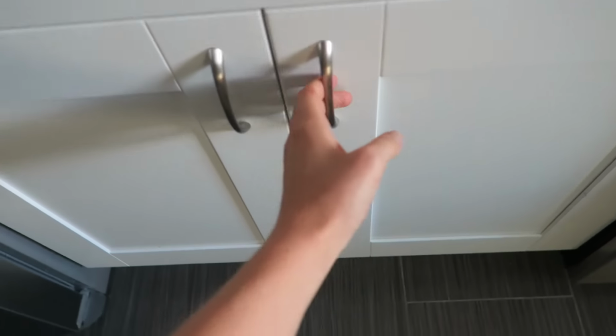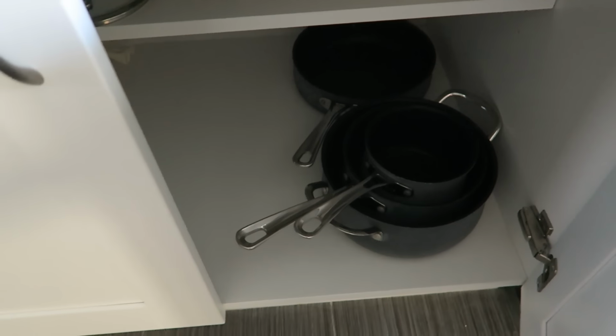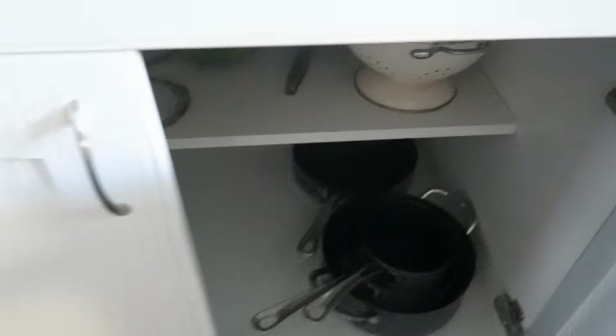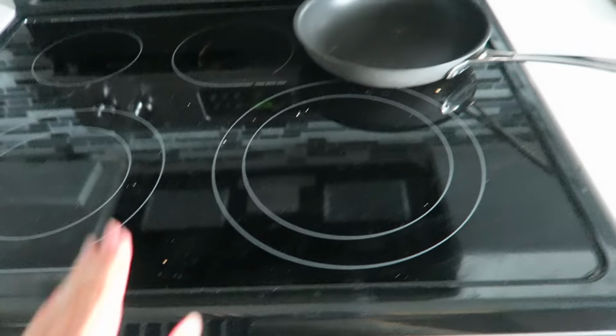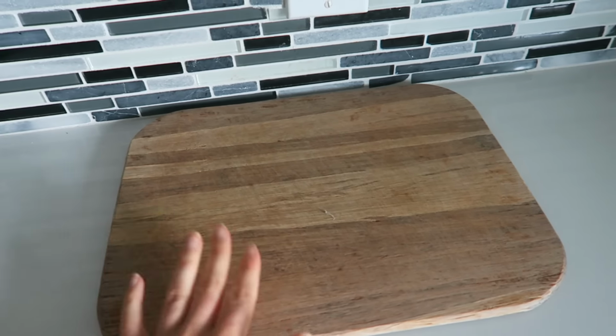And then down there we just have a few pots in there, as you can see, but just 3 or 4 pots and a pan and a strainer. So really simple, really organized and clean. So we have a lot of space to work with. We have this oven we don't really use a lot, 1 pan and 1 cutting board. I love using this cutting board. I use it on a daily basis to cut all my vegetables on.